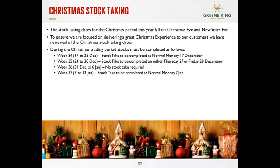Week 34, that is normal, so that'd be doing a stock on Monday the 17th of December. Week 35 is Christmas, the week commencing Christmas Eve. So no need to do a stock take on Christmas Eve. Do a stock on either Thursday the 27th or Friday the 28th. It's really important: don't do a stock take on Christmas Eve. Do it on the 27th or the 28th.